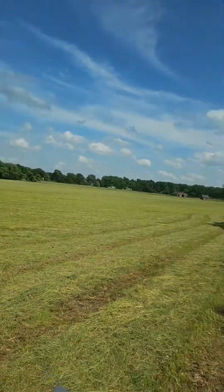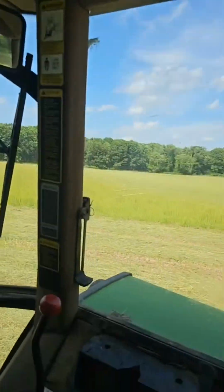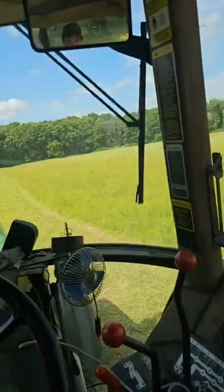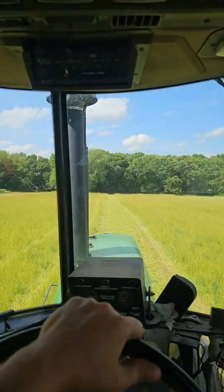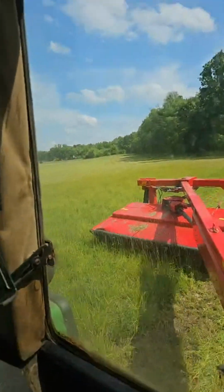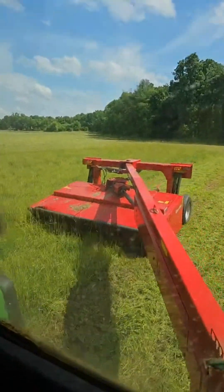Got a lot done so far. Just figured out I got another 10 acres the guy wants to give us right on the other side of this field. So I'm going to be out here a while. Yeah, it ain't bad in this cab. This hay's really drying quick, a nice breeze on it.